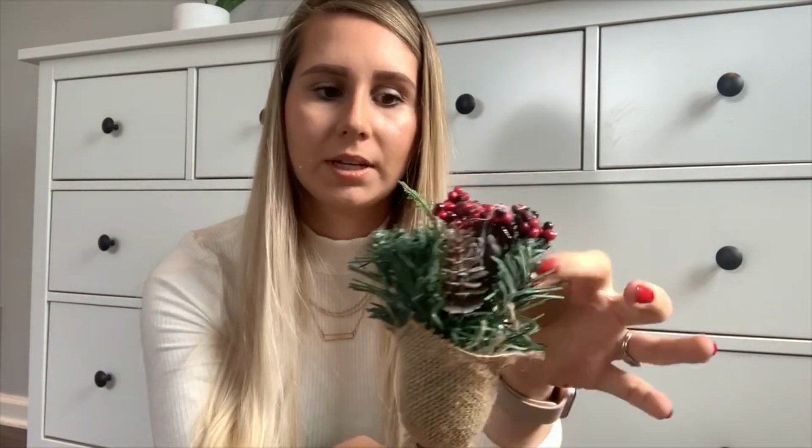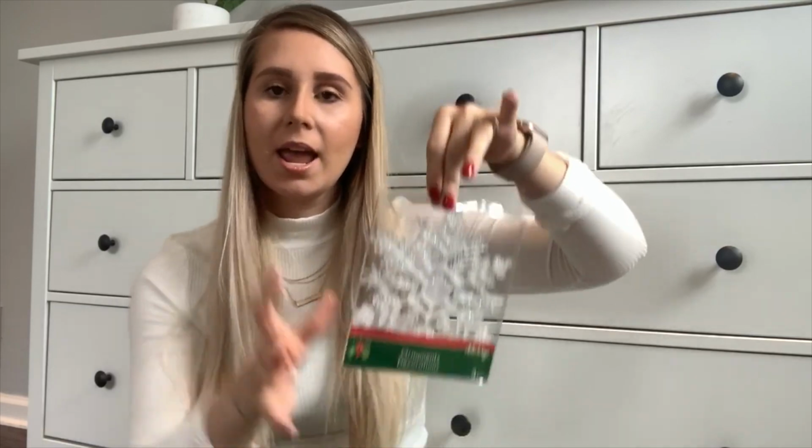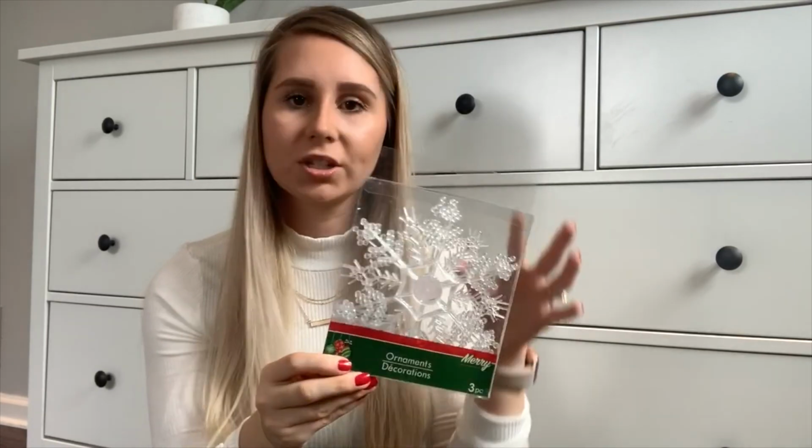But next, I picked up two of these little burlap sacks, and the other thing I got were these cute little plastic snowflakes. I already have quite a few from last year that I bought at Walmart. I have them in a much smaller size, and what I used to do is hang them from fishing line and suspend them on a light fixture or in random places of the house, in different lengths, and that was really cute. So I picked up some more larger ones, and they also had these medium-sized ones, so I'm excited to decorate with these guys.